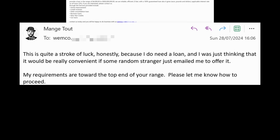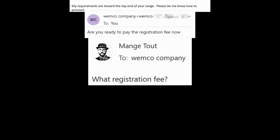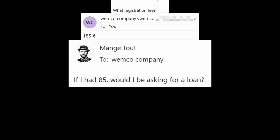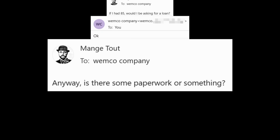The scammer tried to jump right to the end game, asking, "Are you ready to pay the registration fee now?" "What registration fee?" I asked. "€185," said the scammer. I asked in return, rhetorically, if I had €185, would I be asking for a loan? "Okay," said the scammer. Hey, that's my thing. Anyway, is there some paperwork or something?